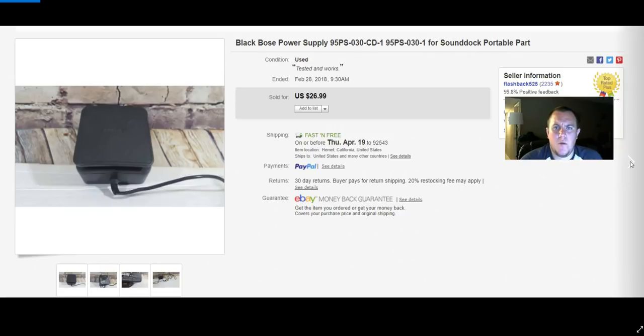Bose power cord, paid $1. Bose stuff always sells. Bose remotes are awesome to sell. This was just a power cord. Found it in a lot, a bunch of cords and cables. I just pulled this one out for $1. Sold it for 27.